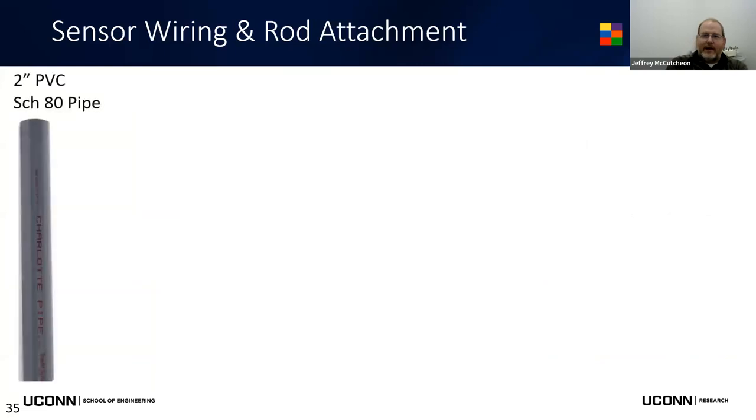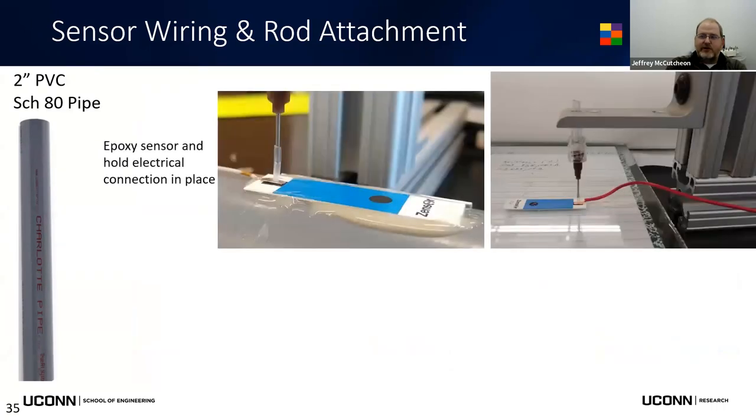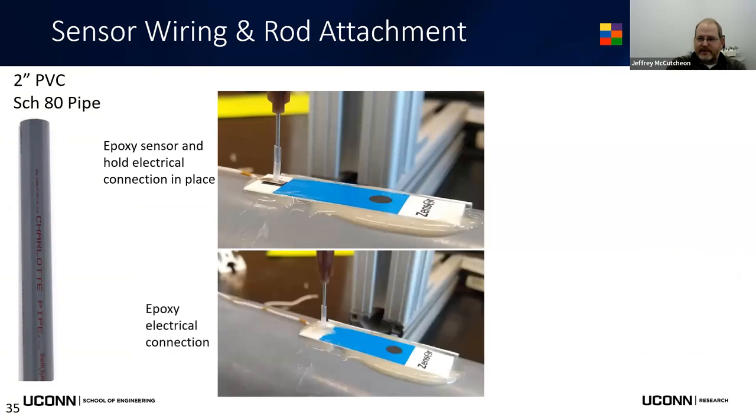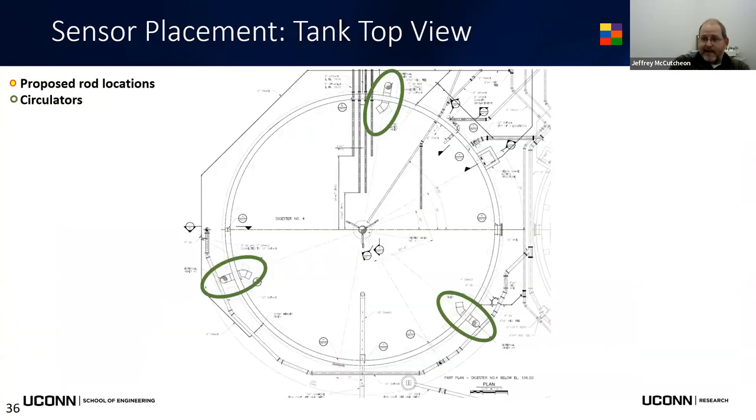And so we decided to prototype this. So we were going to use a PVC Schedule 80 pipe. We were going to attach these sensors to the pipe and connect them with wires in the interior. We just did some initial testing by soldering and epoxying these sensors in place, and adding the connections and sealing those connections up to create what we call the millielectrode array. So this is six sensors on a pipe for just a test case. We were seeing how this might work.